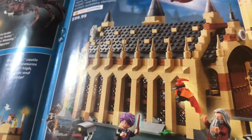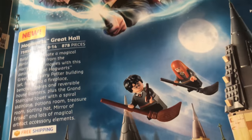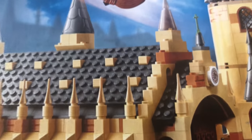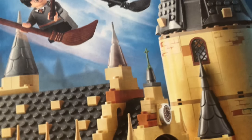When I'm gonna buy the Hogwarts Castle, I'll buy this, because I wanna combine it in one. And then, yeah. I think by next year or 2 years later, we're gonna have older versions of these characters. And I think you should have more Harry Potter sets, but this is a good selection. Oh, there's more over here.